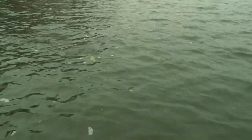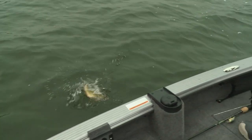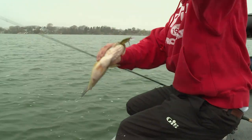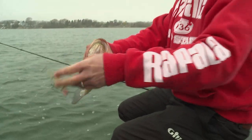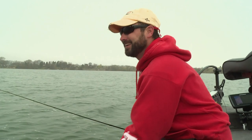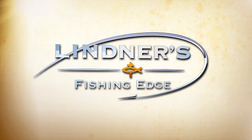Point's got some fish on it though, it looks like. Large and in charge. Come here, bucko. There we go, how about that, huh? Chowing down on a jerkbait. There is something magic about catching a fish, isn't there, after a long winter. Getting out, getting bit, it just puts a smile on your face. It's a good deal.